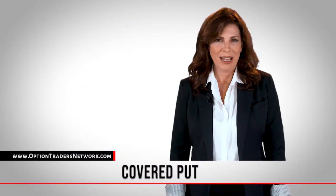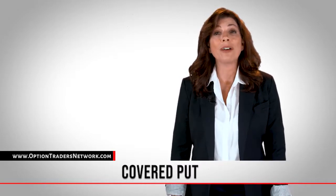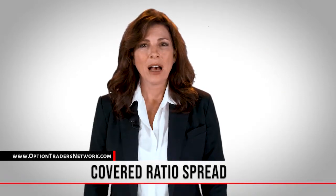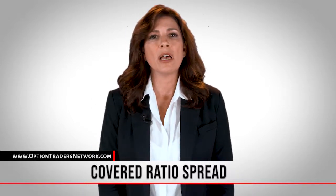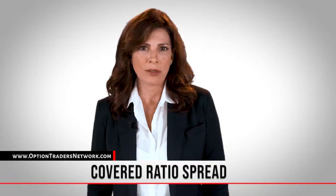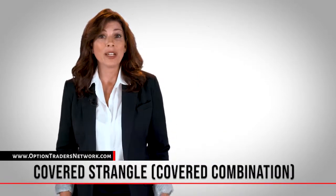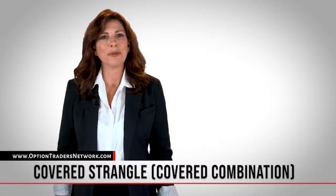Covered put. This strategy is used to arbitrage a put that is overvalued because of its early exercise feature. Covered ratio spread. This strategy profits if the underlying stock moves up to but not above the strike price of the short calls. Covered strangle, covered combination. This strategy is appropriate for a stock considered to be fairly valued.